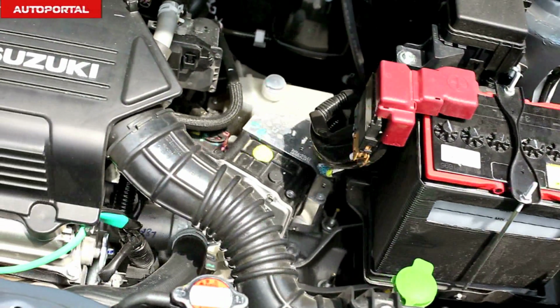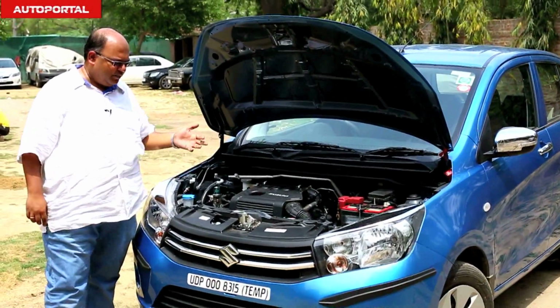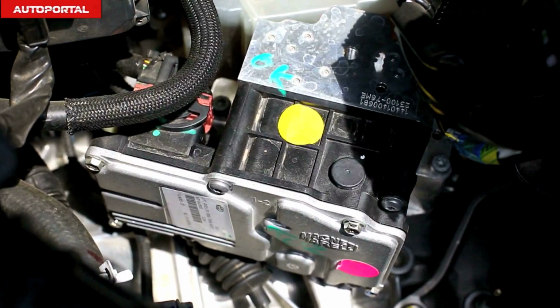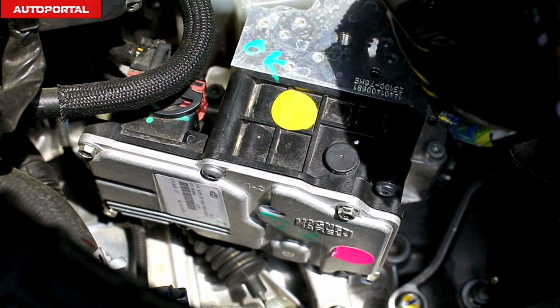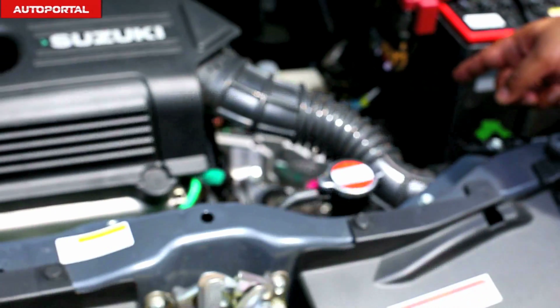This is the same K10B engine, 1 liter, which has now been thoroughly revised and improved to give a little more power and a better overall feel. The torque curve is slightly better. What you're seeing right now is the hydraulic clutch actuator, the thing that actually presses the clutch, technically speaking, when you're changing gears in the car. Made by Magneti Marelli, they co-developed it with Maruti.